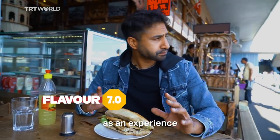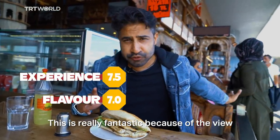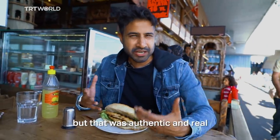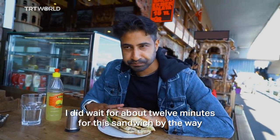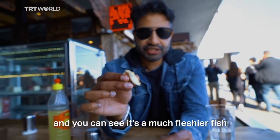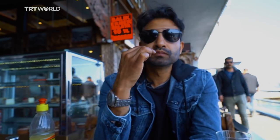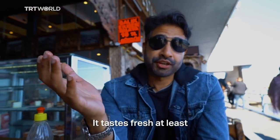As an experience, that was 8 out of 10. This is 7.5 out of 10. This is really fantastic because of the view, but that was just authentic and real. I did wait for about 12 minutes for the sandwich, by the way. So I'm just gonna taste the actual mackerel. And you can see it's a much fleshier fish. This one's got less bones. And the fish is much more fresh. It tastes fresh, at least.